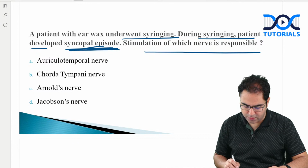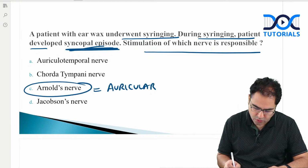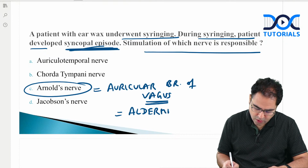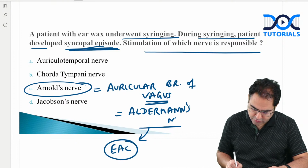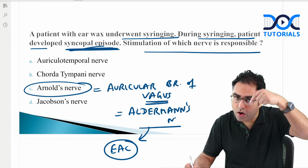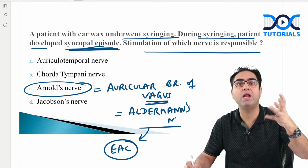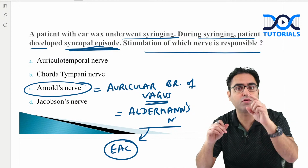Which nerve is accountable, beta? The answer is Arnold's nerve, which is the auricular branch of the vagus nerve. Also called Alderman's nerve, beta. This is supplying the external auditory canal, beta. I hope you remember during cleaning the ear, if the patient started coughing, which nerve is responsible? Auricular branch of vagus. During syringing or cleaning the ear, the patient develops a syncope episode, meaning the patient is unconscious. Which nerve got stimulated? Again, the auricular branch of vagus, also called Arnold's nerve.